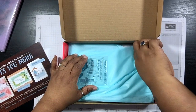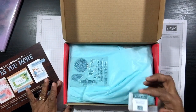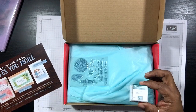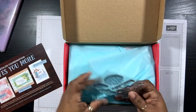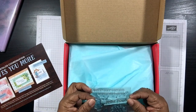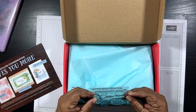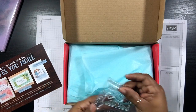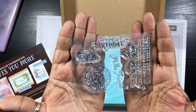Oh, okay. Here we go. Immediately we have a Pretty Peacock Stampin' Spot. This is really cool because this is one of the brand new 2019-2021 In Colors. So Pretty Peacock is our color, and we have the stamp set, and there are 4 different sentiments. One says happy birthday, hello friend, you've been on my mind, and you're the best, along with a little medallion and a seashell. Hopefully you can see that a little bit.